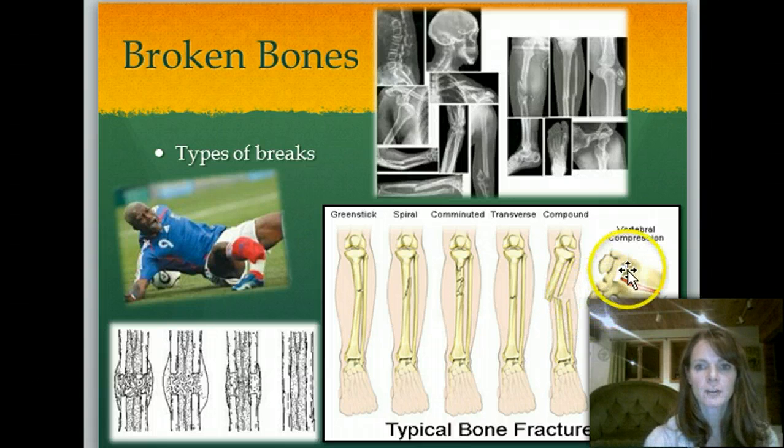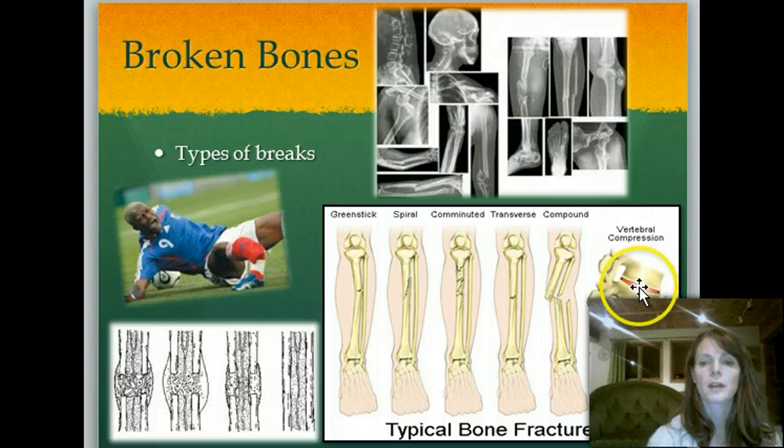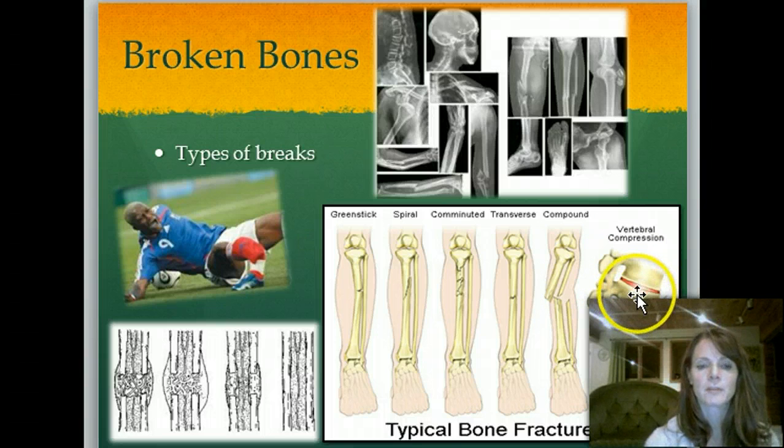You also can have a vertebral compression, where you have compression on your spinal cord, and you have a lot of problems that come from that. That's usually due to a fracture in the vertebrae.